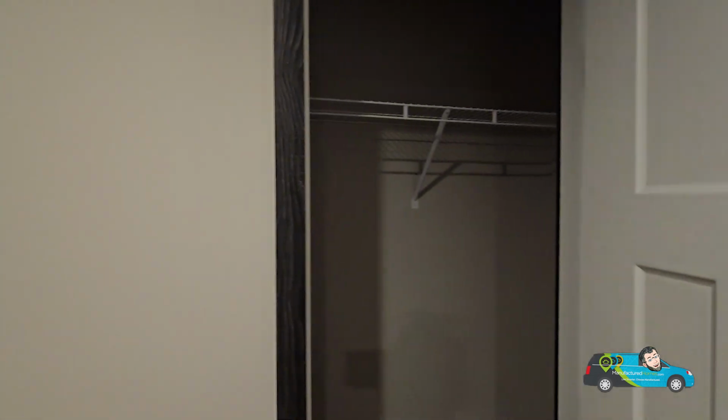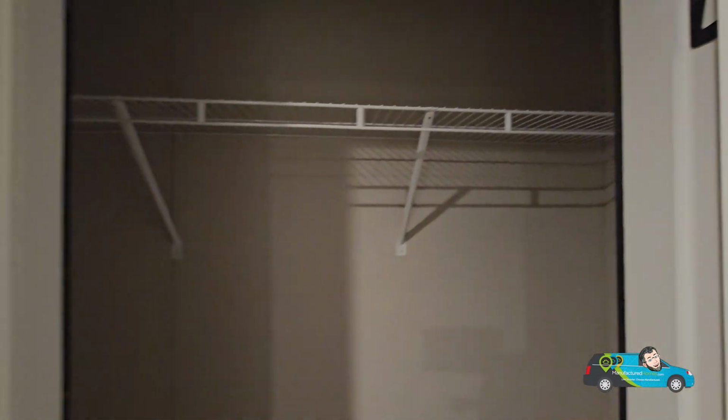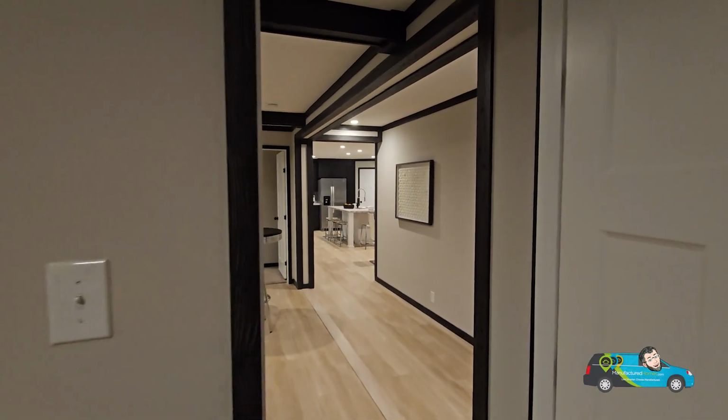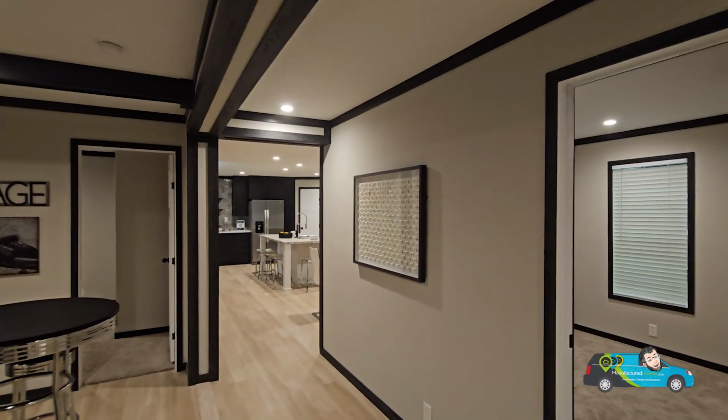Everything is standard. And what's cool about these manufactured homes, thinking about the kitchen, is you get that stove, you get that fridge, you get that dishwasher. It comes along with it. You don't have to get that after the fact. It comes with it. So that is a nice feature.